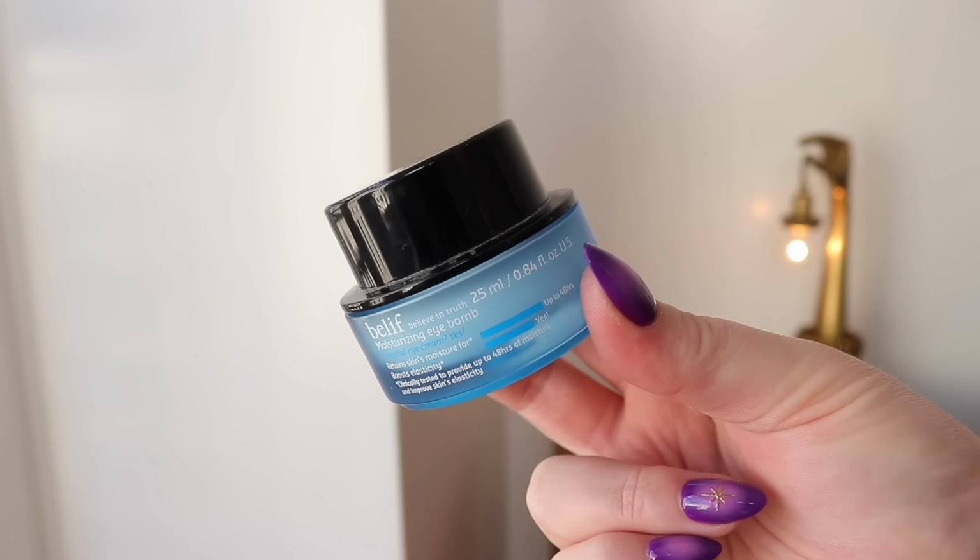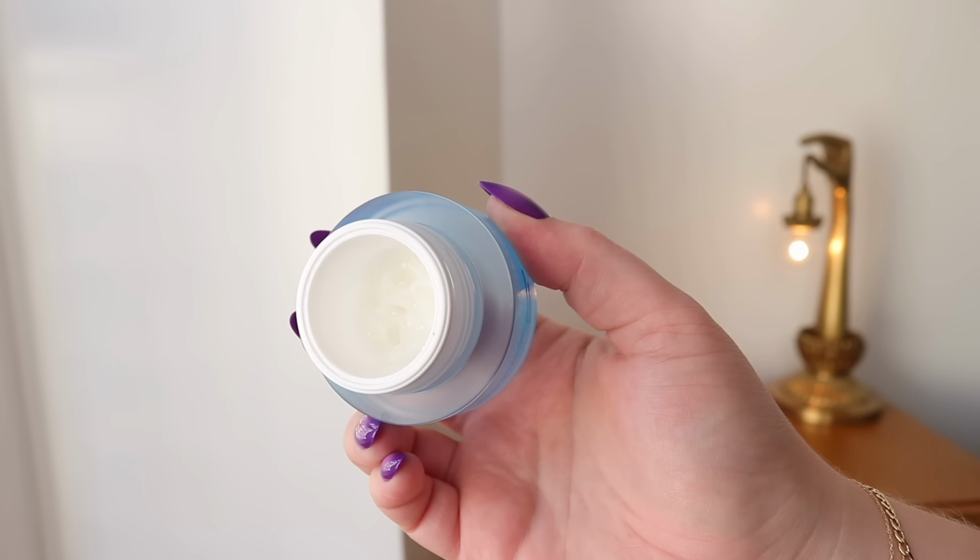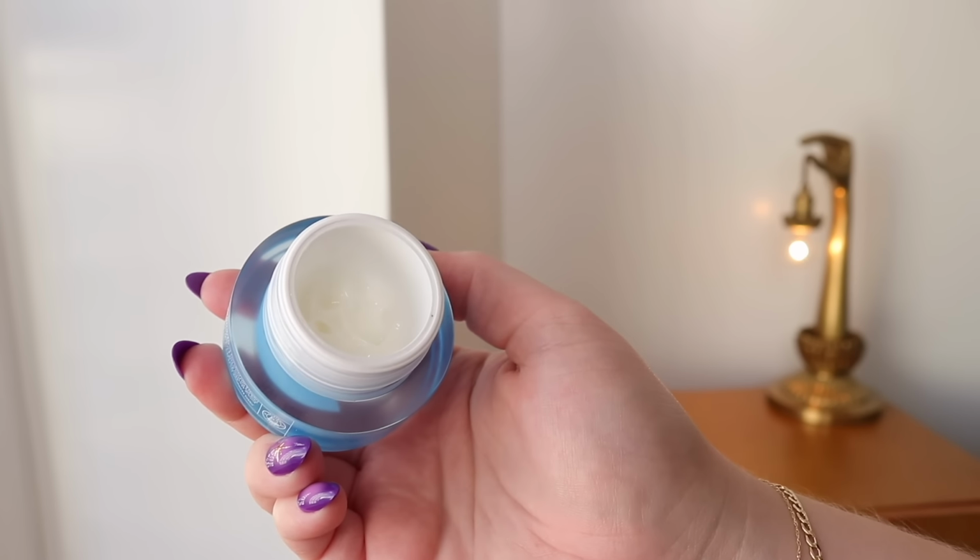For an eye cream, I've gone back to my belief. This has been reformulated. It's the moisturizing eye balm, but I feel like the reformulated version is just as good, which doesn't always happen, and I'm just grateful, okay? I'm thankful. I love this eye cream. It just gives me exactly what I want. Again, moisture. It's so hydrating and supple under my eyes.